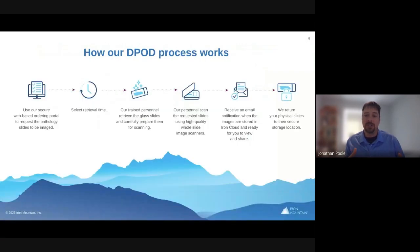Our DPOD process, or Digital Pathology On Demand, works to alleviate the constraints that customers may have. We start by using our secure portal for a customer to log in and place the order through a simple dialogue, using the accession number as the key information to drive that request forward. We then give you the ability to select whether you need this on your regular delivery time, which is set up in your account, or whether you need to expedite this. Maybe this is to support something that's happening in the hospital and we need it on a faster than normal time frame, and so you can select expedited.